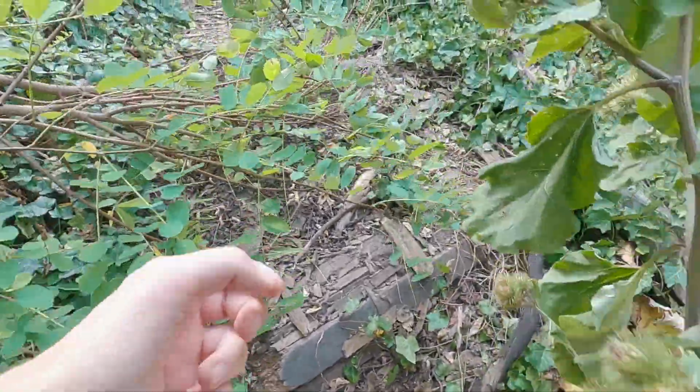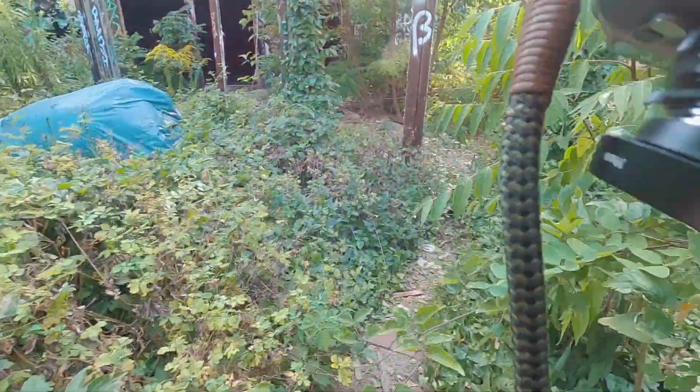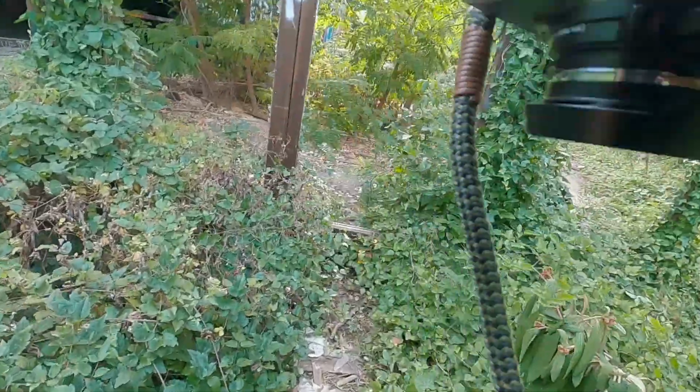Generally, this place was not very hard to find, but since there were a lot of trees and bushes kind of covering up the entrance places, it still felt like a proper adventure.